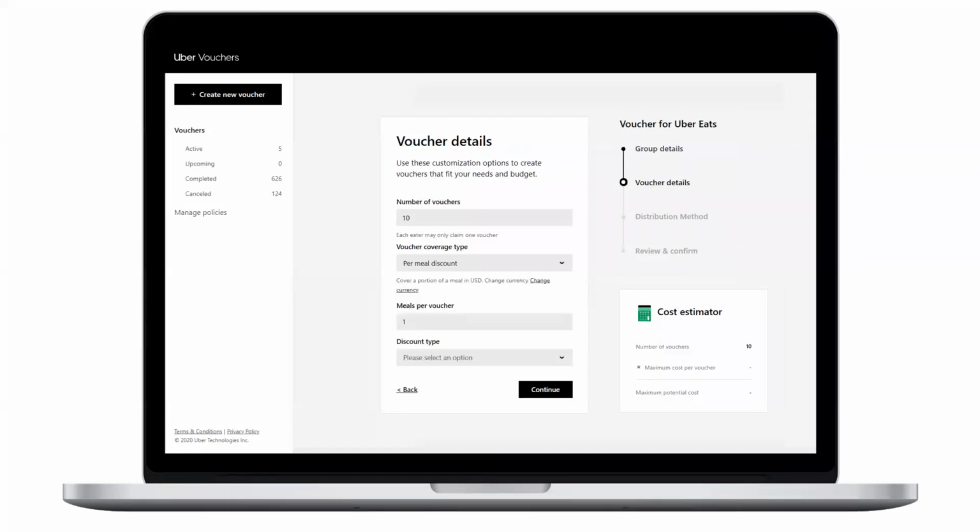Next, it's time to add voucher details. Here I can select the number of vouchers, which corresponds to the number of recipients receiving vouchers, the number of meals each voucher covers, and how much of each meal I'd like to cover. So for example, I can choose to create 100 vouchers with 2 meals for each of those vouchers and cover $25 per meal.